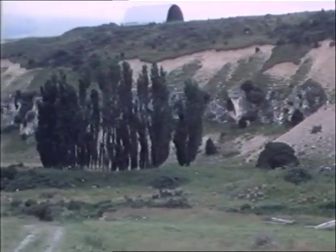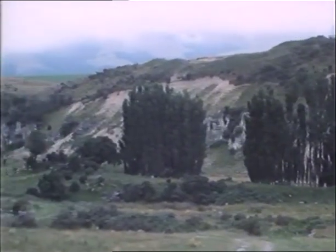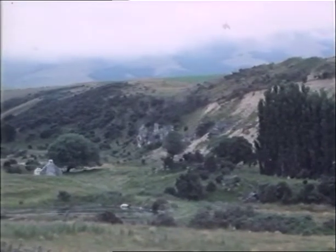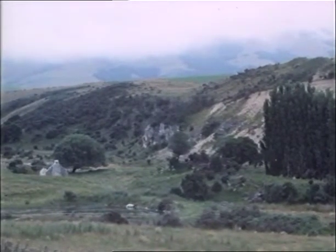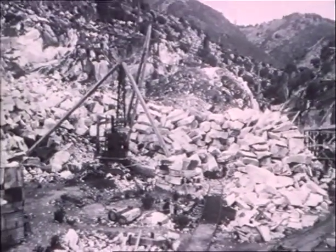South Island stone was not only in demand locally, but was exported in great quantities to Australia. From this quarry at Mount Somers, where the Canterbury Plains meet the foothills of the Southern Alps, thousands of tons of quarried limestone were shipped to Melbourne during the 1870s.